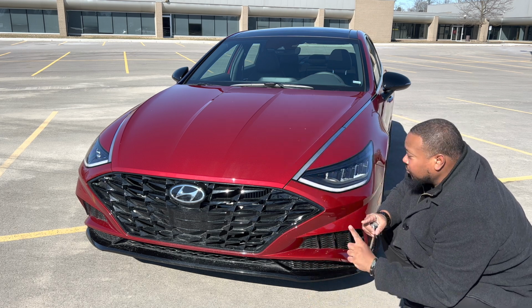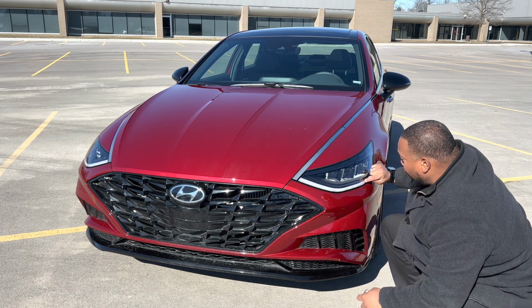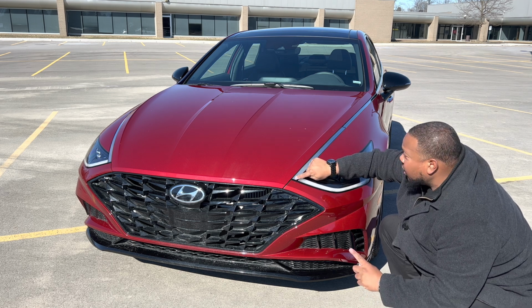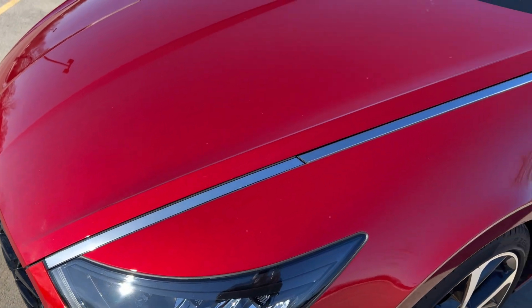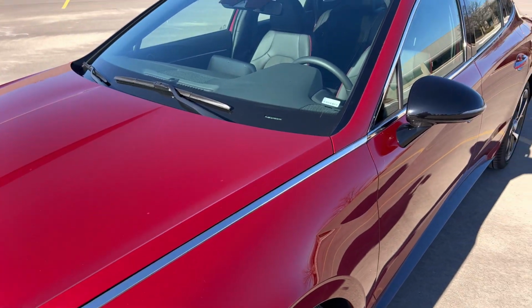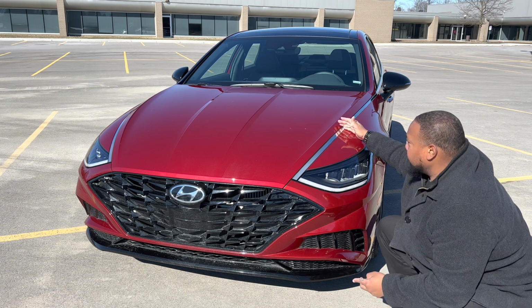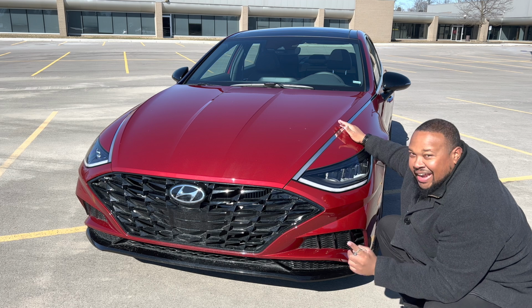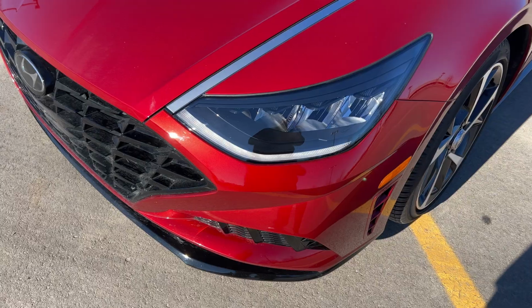What I do love are the running lights. You can't really see them right now in the daytime, but this whole piece is the running light. It goes all the way here, but wait, there's more, and goes all the way back up here and actually fades into the chrome that continues onto the rest of the car. I think that is so cool. This running light goes like a third of the way up the hood. It is a little bit obnoxious and edgy. That's why I'm saying edgy. It's crazy. Nice, beautiful looking lights in here.